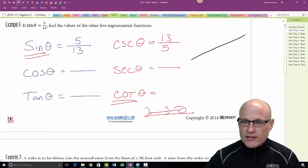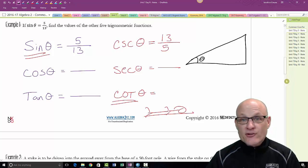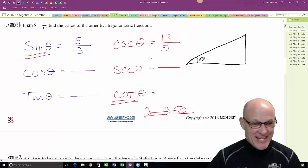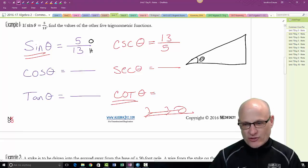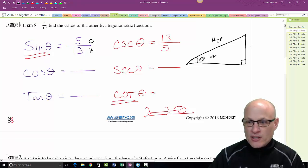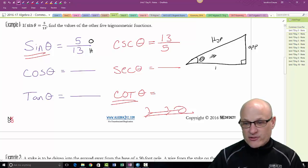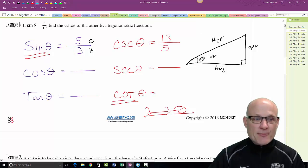So let's talk about this right triangle, because I wasn't given enough information to actually answer this question just yet. I've got to do some math. If you remember correctly, sine is equal to opposite over hypotenuse. Anytime you want to tackle a right triangle trig question, label your diagram. Start with the hypotenuse, then go to the opposite. Remember, opposite is as far away as you can go. Then the one you're left with is the adjacent side. Now I can put some stuff in here. I know the hypotenuse is 13, and I know the opposite is 5.